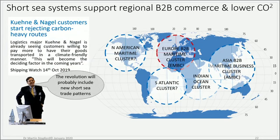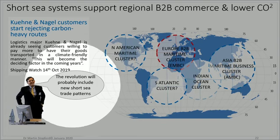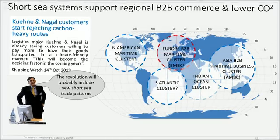And of course, this will be helped by the fact that, as Kernan Nagel said in a recent article in Trade Winds, customers are actually becoming very conscious and willing to pay more for climate-friendly transport. Kernan Nagel believes this is going to be a big thing in the coming years. And so the revolution, I believe, will probably include new short sea trading patterns and should certainly include improved short sea shipping. It's a great way to develop the technology that we have in front of us.